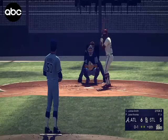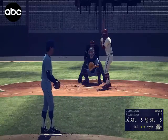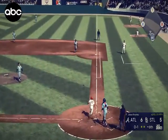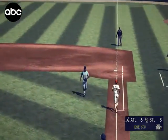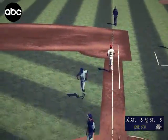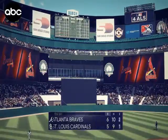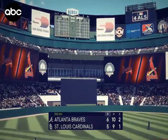2 out, nobody on. And he gets him to pop it up on the right side of the infield. Chambliss is there to make the catch, and the side is retired. 1, 2, 3 go the Cardinals. Still a tight ball game. It's 6-5.